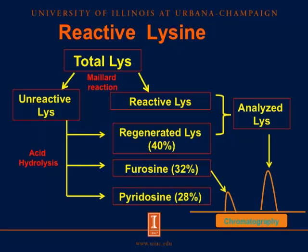It is assumed that the 3 fractions for regenerated lysine, furosin, and pyridosine always will have a constant ratio. So 40% will be regenerated lysine, 32% will be furosin, and 28% will be pyridosine. And if that is the case, then by determining the amount of furosin, we can calculate how much regenerated lysine was included in the analyzed lysine peak, and we can then subtract the regenerated lysine from the analyzed lysine and therefore calculate reactive lysine. So this is one way of assessing the heat damage of a particular source of soybean meal. We simply need to analyze the furosin in that sample and then calculate regenerated lysine, subtract that from analyzed lysine, and then we calculate the reactive lysine.